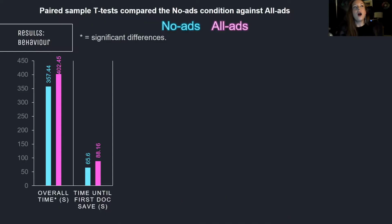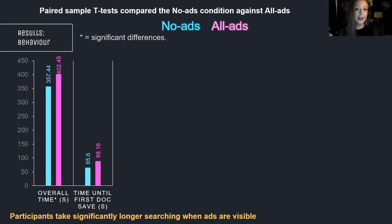After conducting statistical analysis, in terms of behaviour, a significant difference emerged regarding the overall time spent completing the search task. Participants took almost a minute longer when ads were present compared to absent. So additionally, when no ads were visible, participants were much faster to save their first relevant document, taking only 66 seconds compared to 88 seconds when ads were present.